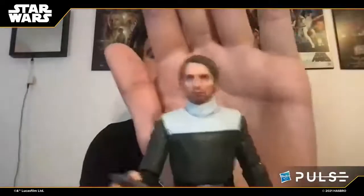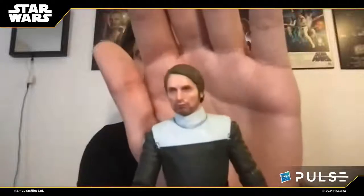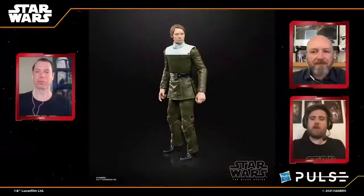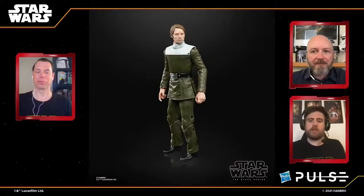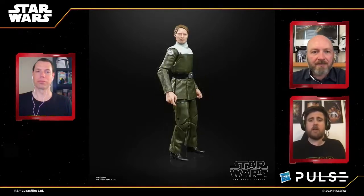So for this character, we sculpted a new upper torso and head in order to achieve his iconic look and get his likeness to the actor. And we really wanted to ensure that we did nail his likeness since he has such a unique look. And so we spent a lot of time on it. We worked with our factories a lot to dial this in, but we're really happy with the final result.